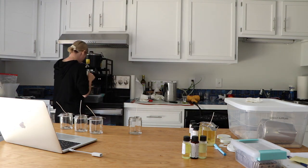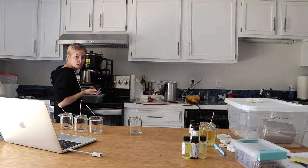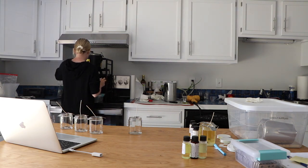Does anyone else stand on their tiptoes when, like, I'm this short, you know? But I always do that because I feel like I can see the scale better, even though it's not that much of a difference.